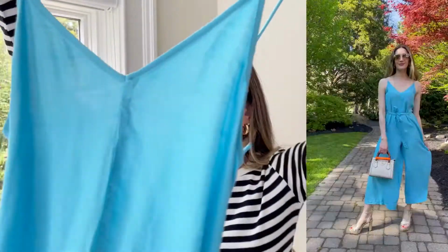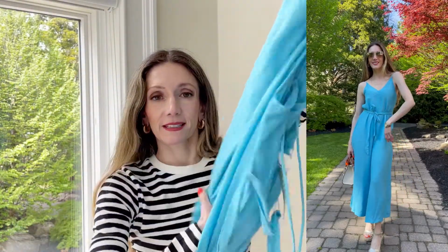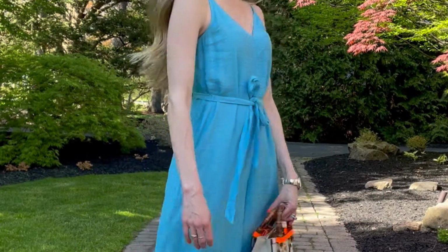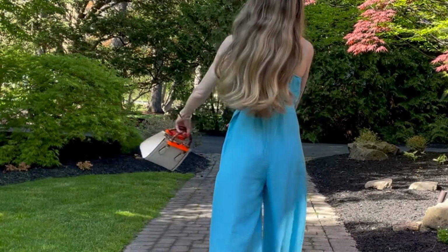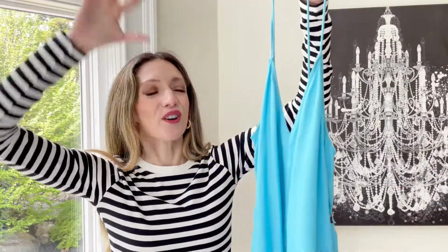Another one that I'm really excited about that I almost didn't see because it was hung up in the weirdest manner at the store. It was hung up like this, looped like this. I couldn't tell if it was a shirt or what. But I love this pool color, I think it's called. And I was like, I have to see what this is. $34.99, extra small, and it is so good.